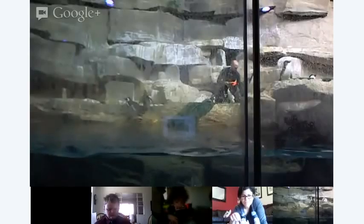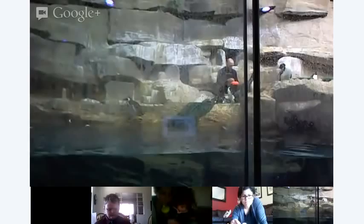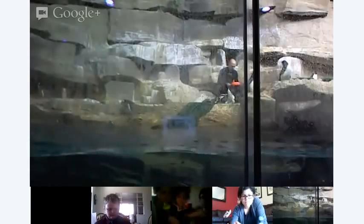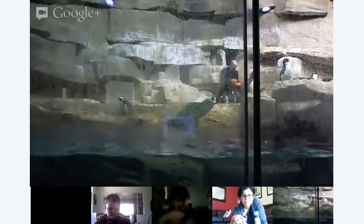But notice how they're swimming in the water. It looks like they're flying underwater, and that's pretty much what they do. They beat their wings like a flying bird would fly, but they're underwater and they swim.